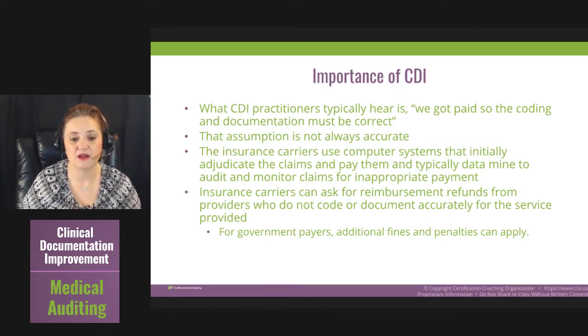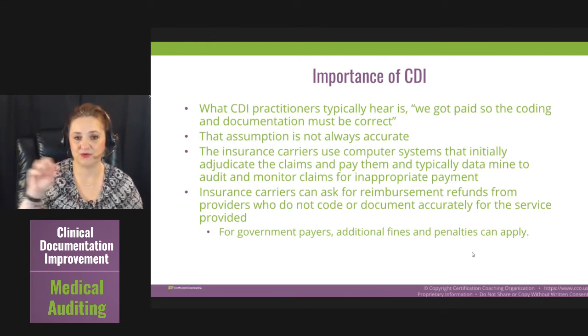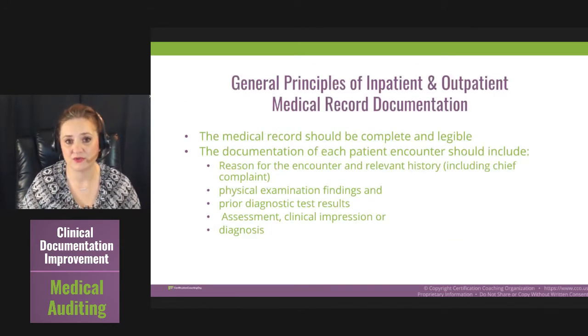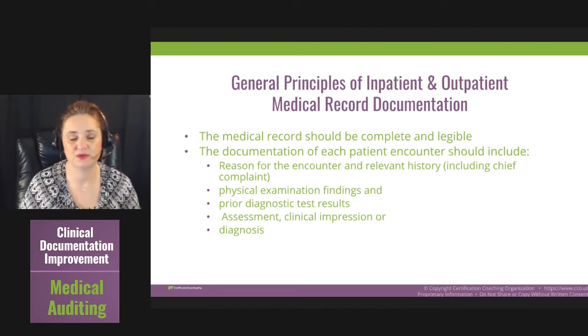But government payers are absolutely the ones that are going to come in, and when they find problems, there's penalties, and ultimately, if they can show that it's fraud and abuse, you go to jail. So again, who's on the dotted line? That provider. But now the coders also, you're the one that was hired to be the specialist. If you knew that you were doing something wrong, then your head can roll too.